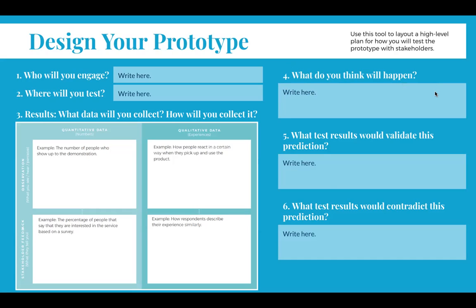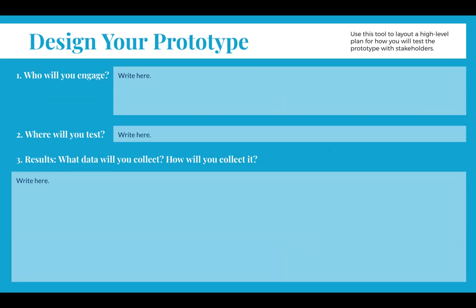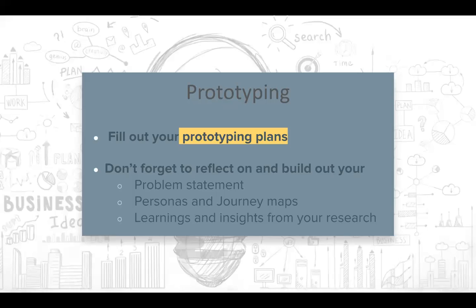You can begin to think about what you think is going to happen when you test this. What are you looking for? Okay, this validated my assumptions, or what would invalidate your assumptions? So sort of just articulating, getting out on paper, what would make or break this particular question for you. This is just more space for you to write. So that's where I leave this.